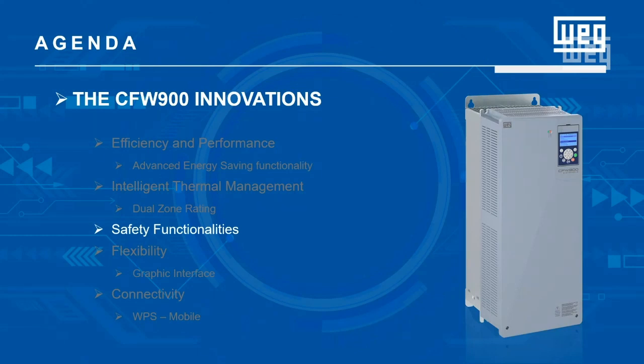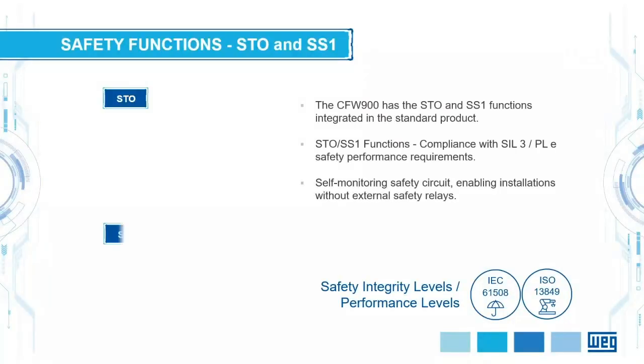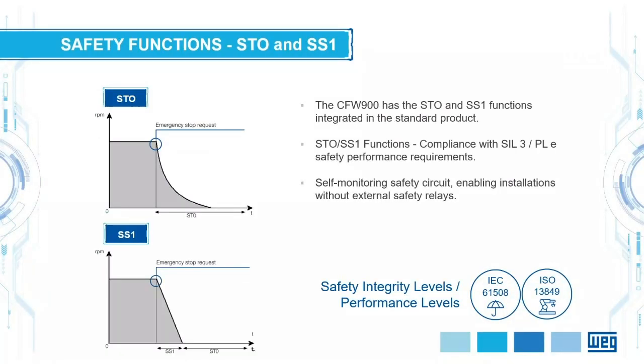Next topic is about safety. And safety is something that is available as a standard in the CFW900.